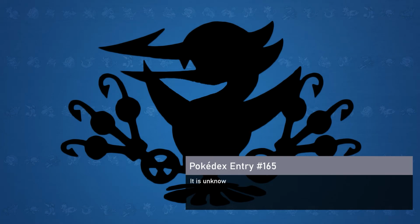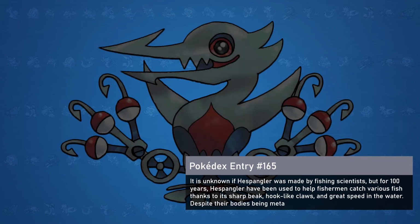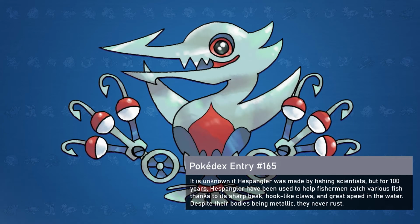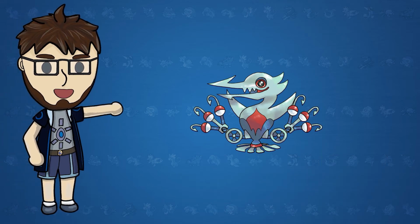It is unknown if Hespangula was made by fishing scientists, but for 100 years, Hespangula have been used to help fishermen catch various fish, thanks to its sharp beak, hook-like claws, and great speed in the water. Despite their bodies being metallic, they never rust. This is Hespangula, a Pokemon literally adapted for fishing.